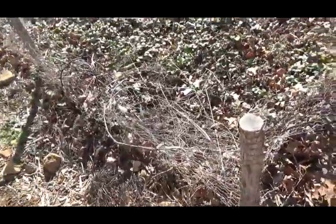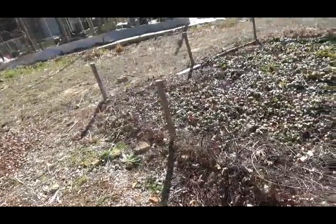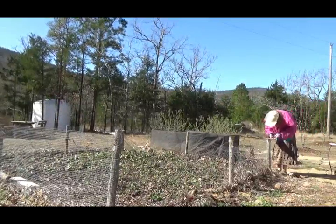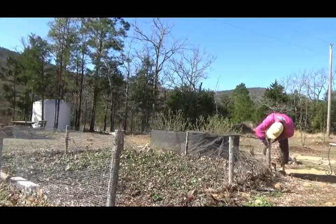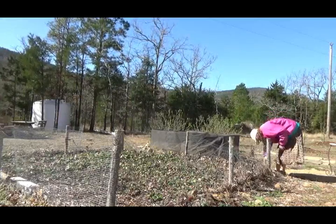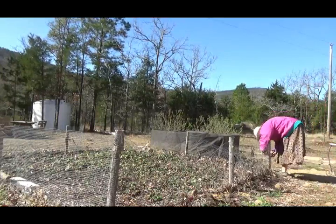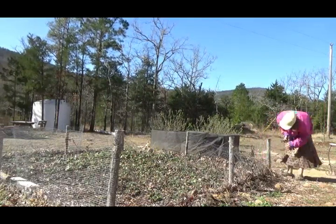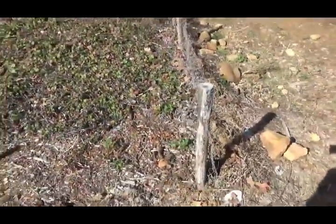So my project today is going to be clipping off all the wires that are attaching these posts and get the fencing off. And Jerry later is going to come and see if he can get the posts out. Hopefully he can. Phew, that's all I can do right now.